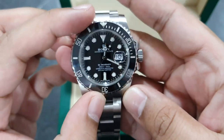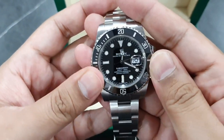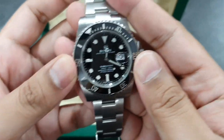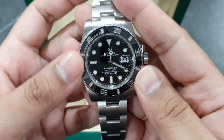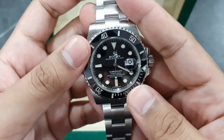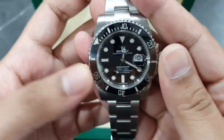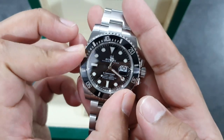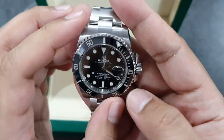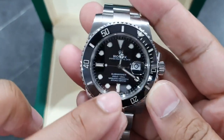Isn't that a beauty? This is 120 clicks. Buttery smooth. This only goes in one direction. So it's a diver's watch. They use it to measure how much oxygen they have left in their oxygen tank. So you can make it lesser but not more, for safety. Yep. And of course the Cyclops that zooms into the date.